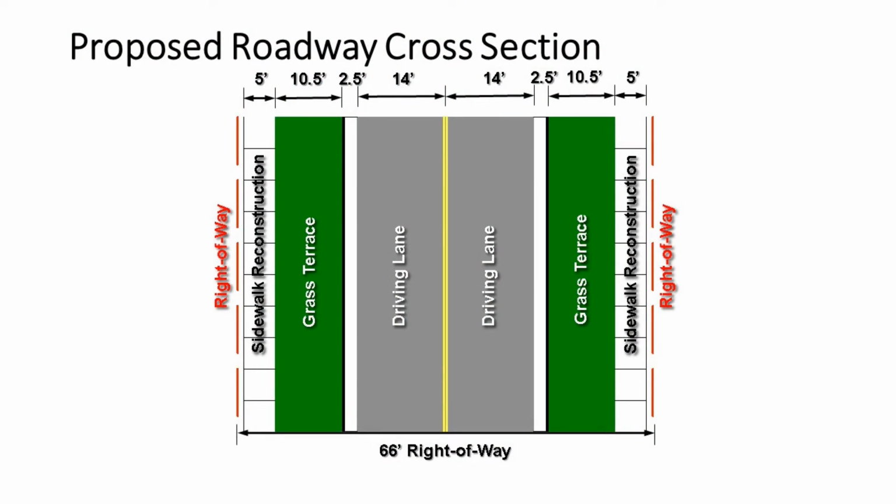This is the proposed roadway cross-section. It'll have two 14-foot travel lanes. 14 feet is the smallest lane that is also deemed to accommodate bicycle traffic. 2.5-foot wide curb and gutter, 10.5-foot wide terrace or tree lawn, and then 5-foot sidewalks, and then there's about a foot behind the sidewalk to the right-of-way line.